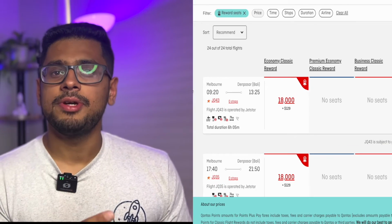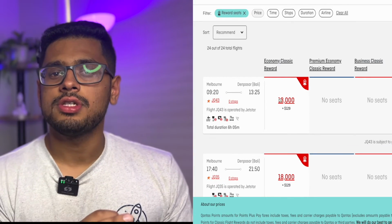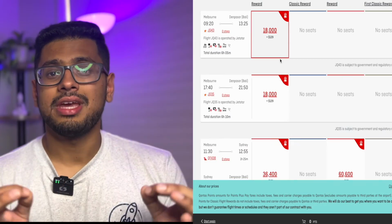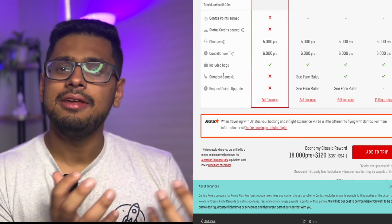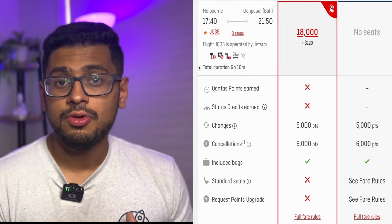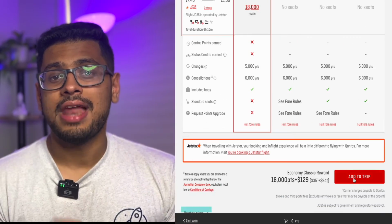as you can see, this particular flight is only 18,000 Qantas frequent flyer points and $129 in taxes and fees. So as you can tell, this particular flight is not completely free. But anyways, go ahead and select the flight, make sure the timings work well for you, and then go ahead and click on the add to trip option.